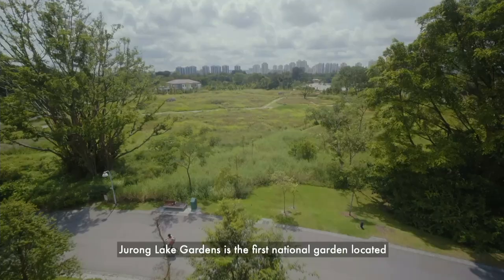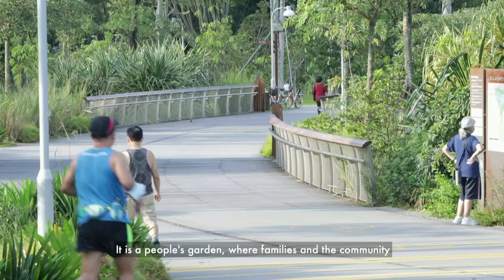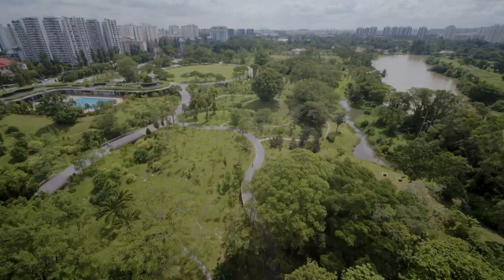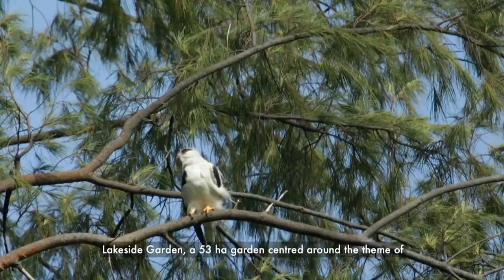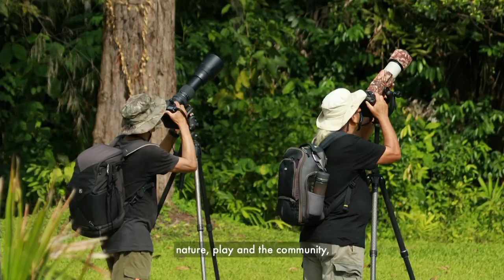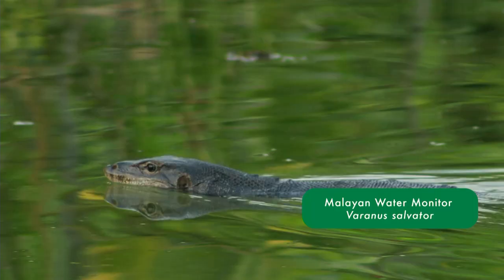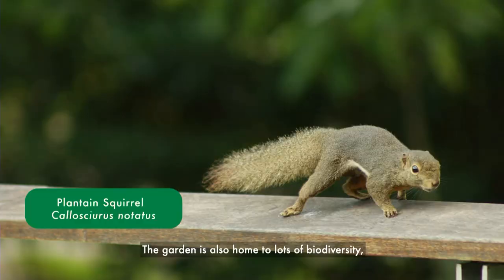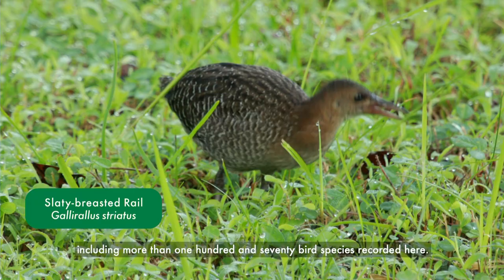Jurong Lake Gardens is the first national garden located in the heartland. It is a people's garden where families and the community can come together. Lakeside Garden, a 53-hectare garden centered around the theme of nature, play, and the community, is the first phase of the gardens to be completed. The garden is also home to lots of biodiversity, including more than 170 bird species recorded here.